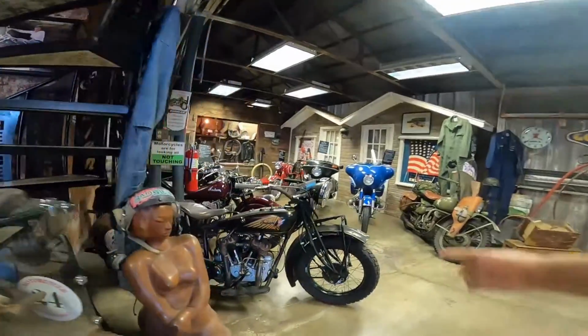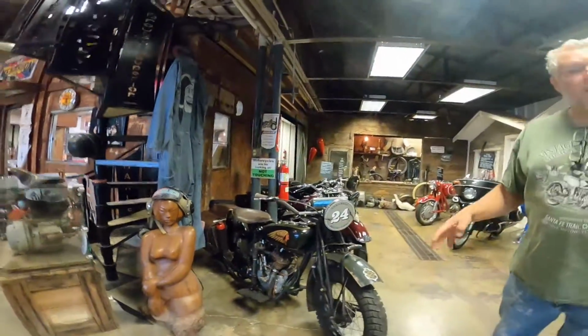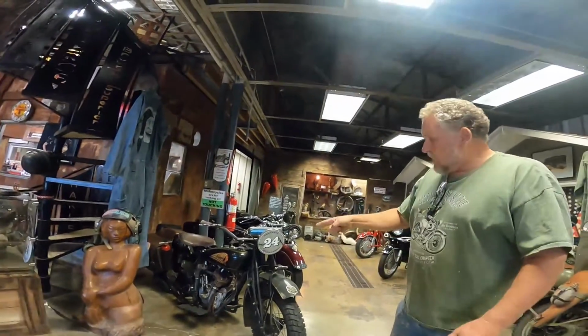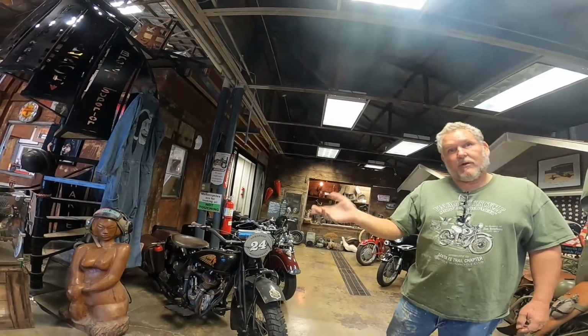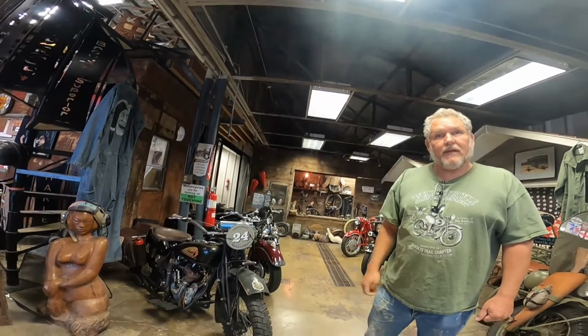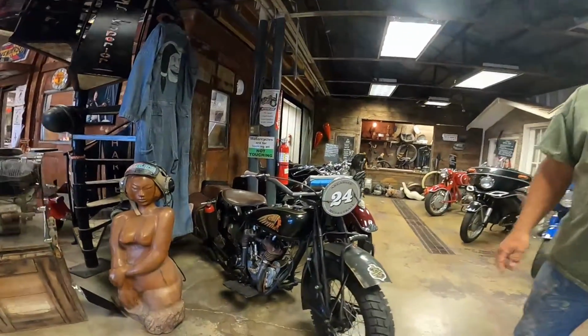Okay, Teresa. 1927 Indian. This is my Cannonball bike. I've done the Cannonball 4 times. This is coast to coast racing. Left here at the museum, and I rode this to Portland, Maine by myself. Met up with 106 of my friends. We raced to Portland, Oregon. I rode it home. So in 33 days, I did over 7,300 miles on this bike. No fairing, none of that.